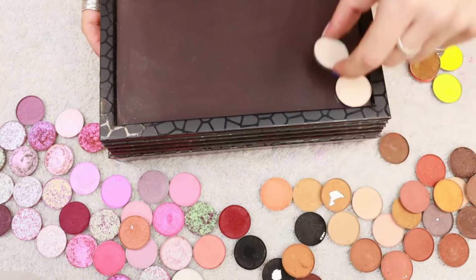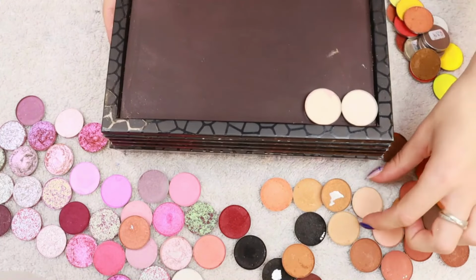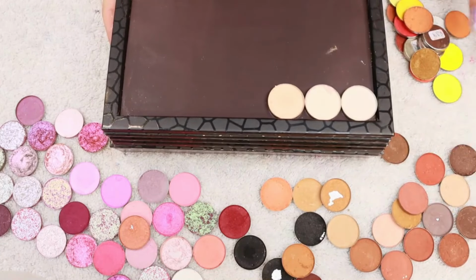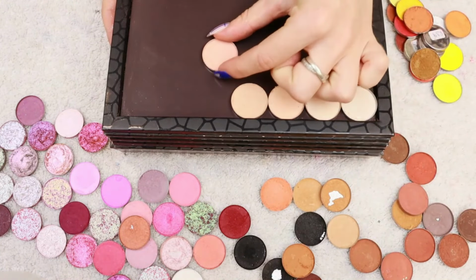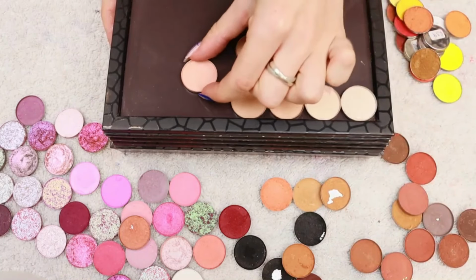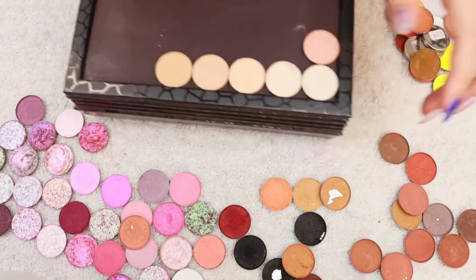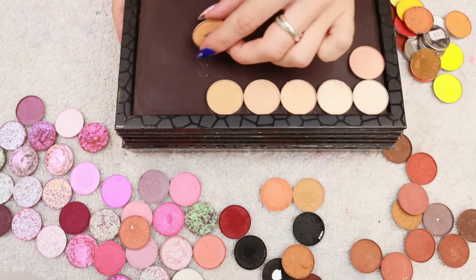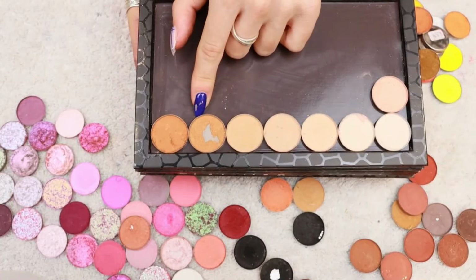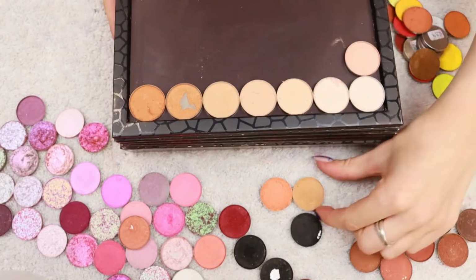So again, I'm gonna go kind of lightest to darkest, kind of like an ombre effect. I don't know, I just like that effect. I think it looks really, really cute. And I think separating them, mattes versus shimmers, is also going to be a really good idea because as my collection is growing and it has continued to grow, it can just look a little bit messy sometimes. I think these two shades can also be franken together. I think that would be a really, really good idea because they are very, very similar.